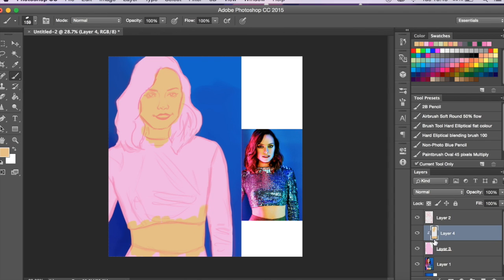I kind of wanted to go for a lineless style, using block colours, making it quite almost poppy, a bit graphicsy, if that makes sense. But yeah, so that's what I decided to do in the end.